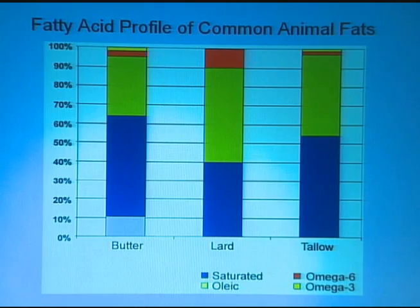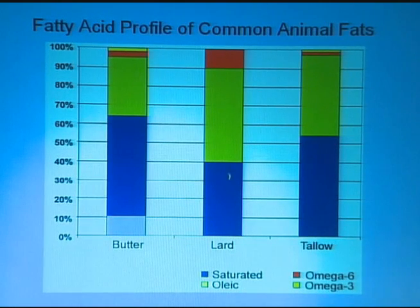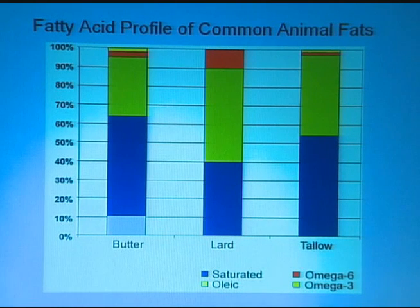This is lard. Lard is fat from a pig. Pig is a monogastric animal, just one stomach, a lot like a human. And it's 40% saturated and then quite a bit of mono.